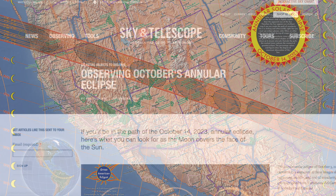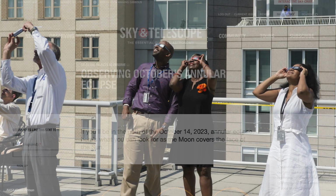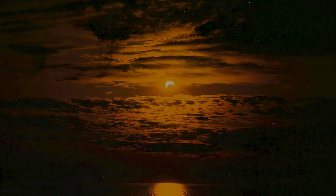Of course, Sky and Telescope is all over this. Check out the details at skyandtelescope.org. But I can tell you that it's never safe to look at the sun, even if most of it is covered. So make sure you do your eclipse gawking through a safe, approved solar filter. By the way, Eclipse Day will find me in Campeche on the Yucatan Peninsula, awaiting the Ring of Fire with members of our Sky and Telescope tour.